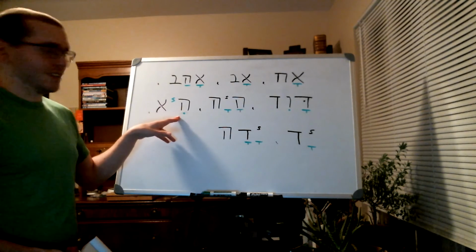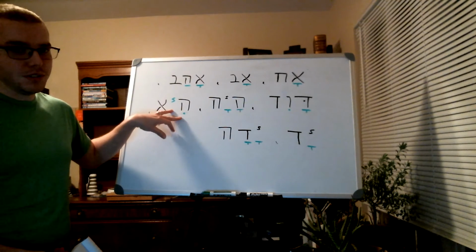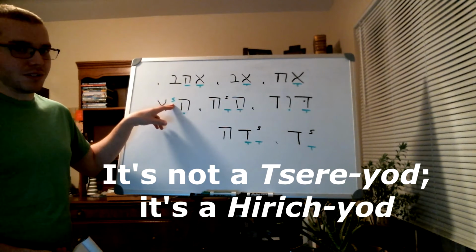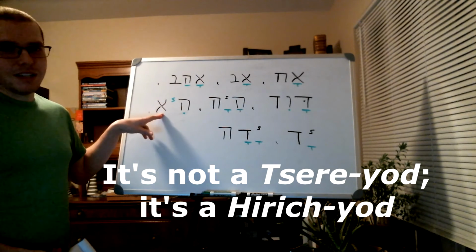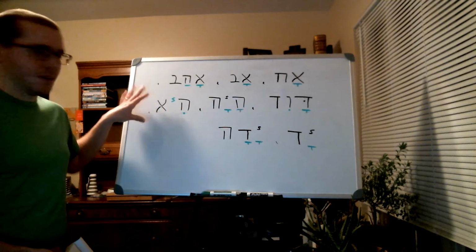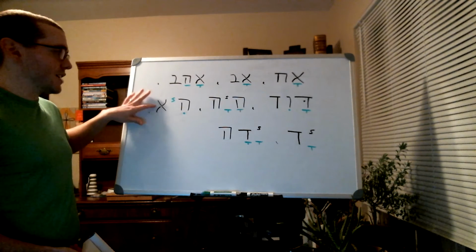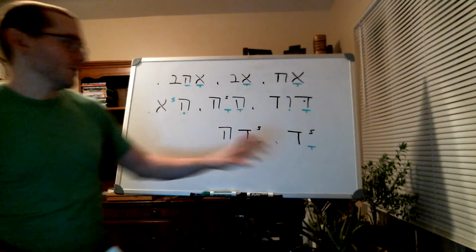This next one is the word he. You have a hey with a tsere yod. That's why the yod is green and not black here, because it is actually part of the vowel sound. This is a hey, hirik yod, ending with an aleph. I'm going to come back to this and explain a little bit more, because it can be a bit confusing to know the sound for. But we'll come back to that.